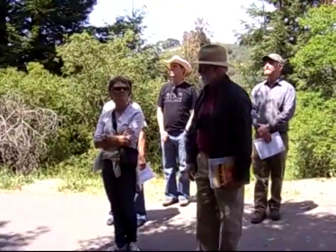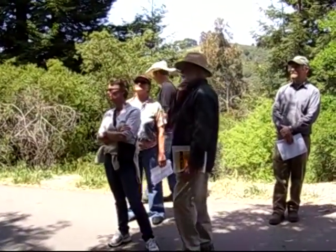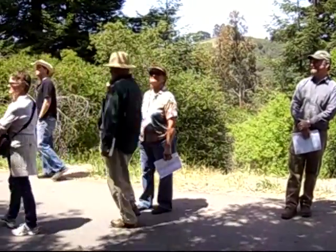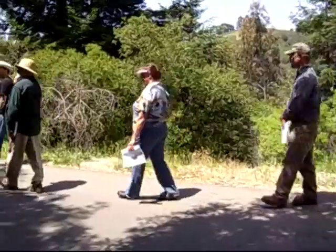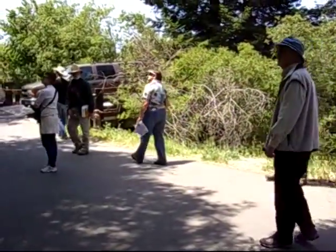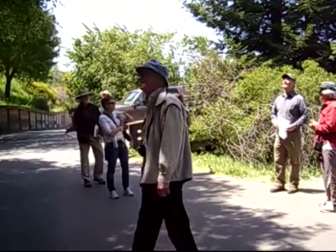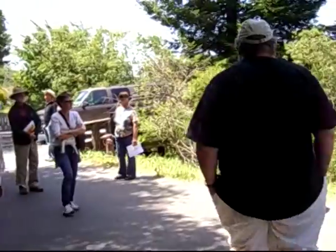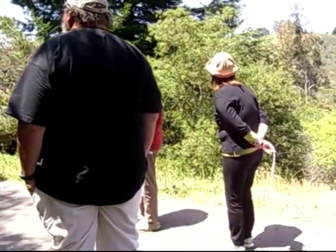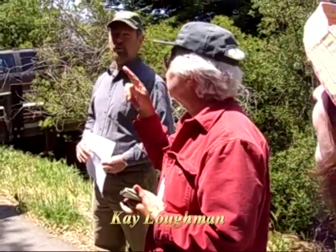So most of what you see standing, and you'll see more of it from a little farther down, is native vegetation. And we think it's good in terms of bird habitat. Well, let's just talk about birds for a minute. Can everybody be absolutely silent and raise your hand if you can hear a very high-pitched whistle? Hear the very high pitch?